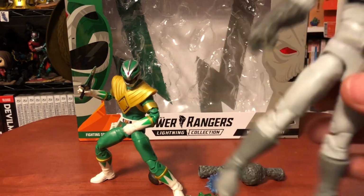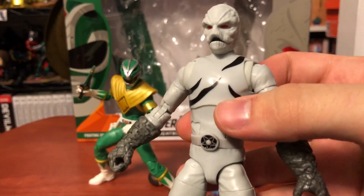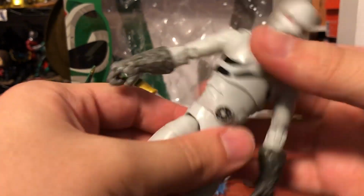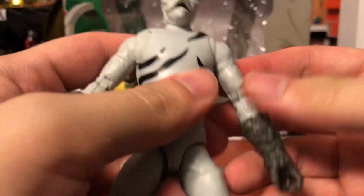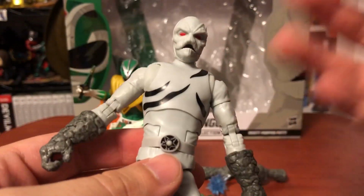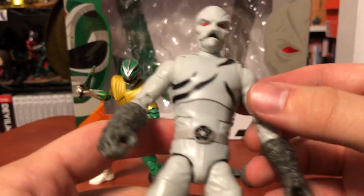Alright, so let's talk about the thing that a lot of people really want from this pack, and that is the Putty. Just like with Mighty Morphin Green, I don't think this is the first time we've seen it, and I don't think it's going to be the last time. The Putty is quite robust because you can get putties, super putties, you have the Japanese suit, you have the American suit, you have Z putties. There's going to be a lot of putty variants out there.